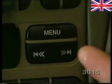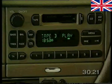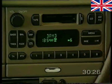Press Seek Tune to go to the start of the next music track or the start of the previous track. Press twice for fast forward or rewind. Press a third time to return to tape play.